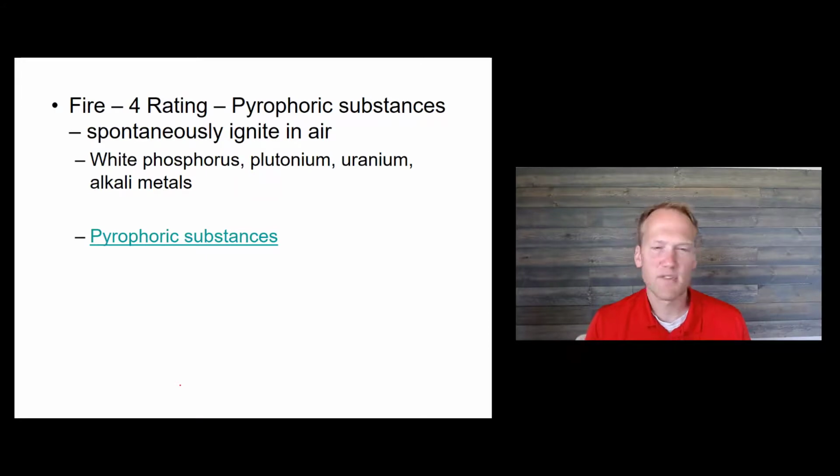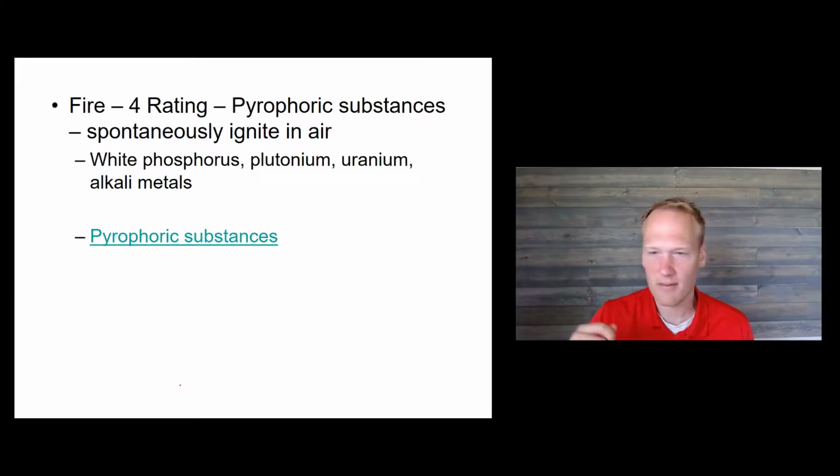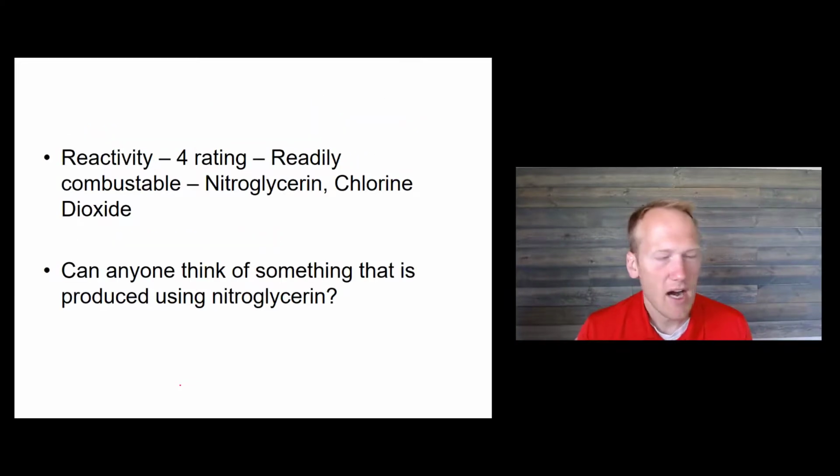So what type of substances would be a 4 on the fire rating? Pyrophoric substances would spontaneously ignite in air: white phosphorus, plutonium, uranium, the alkali metals, which you'll actually see this year. Those are the kind of things that would literally burn with the oxygen in the air. They would not need any kind of match to get them started. They just ignite.